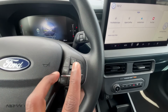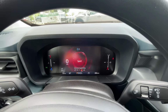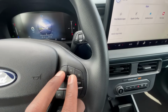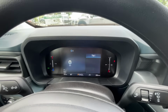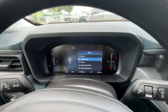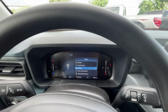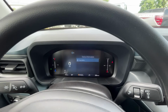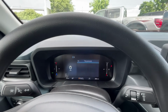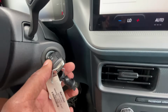And then you have your drive modes you can go through here. So normal, eco, slippery, and then you have your sport and your tow haul mode. And then this goes through the gauge cluster. You can go through the menu and then use this as a scroll bar, back button, OK button. So you can see the trip meters, fuel economy, and then the status information for the seat belts, and go down to the vehicle maintenance, and you can see your oil life and then your tire pressure monitors there. And there is the key in the ignition.